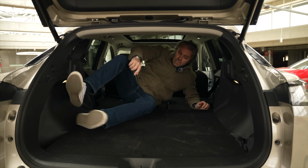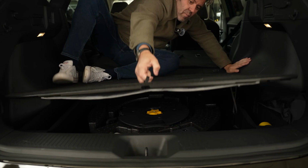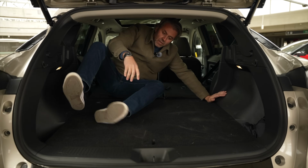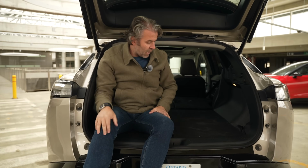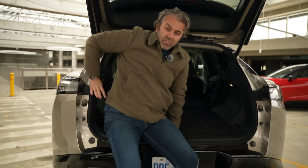Now, next thing is that this bad boy, if you come closer, doesn't come with a spare tire, which is unfortunate because it's supposed to be a premium vehicle, but I'm assuming they don't want you to get your hands dirty, so they just give you the sealant and an air pump, so that way you can make use of that, or call the towing company to fix your tires.